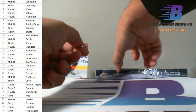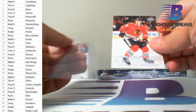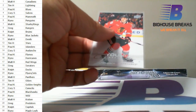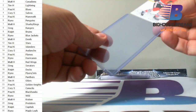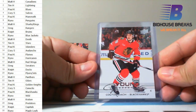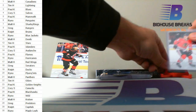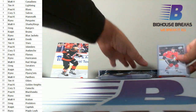See, we mentioned the Blackhawk Centennial break. Why not pull a Blackhawk Young Gun? That is Colton Dach. Who got the Blackhawks? Blackhawks towards the bottom of this break. Usually they're right up top. All right, Paul. Little Colton Dach action. Not complaining about a Blackhawk Young Gun. There were years when we did complain, but not here.